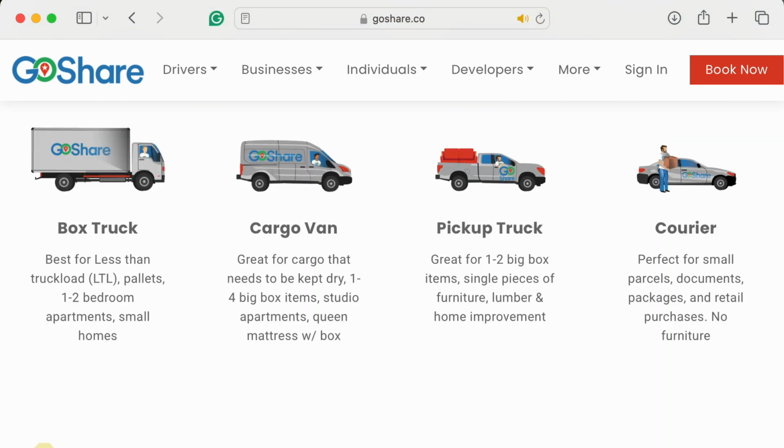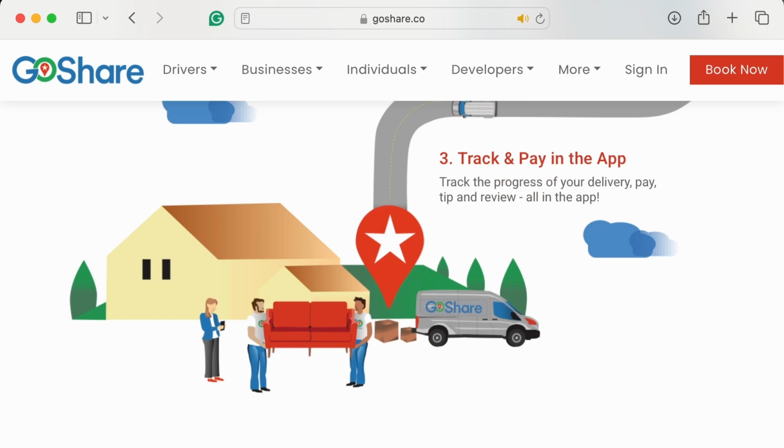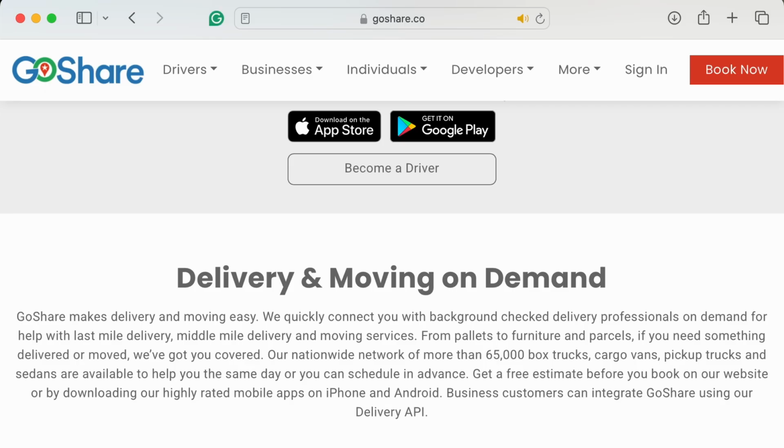You pick what kind of vehicle you need, pickup, cargo van, or box truck, and enter your pickup and drop off details. GoShare gives you instant pricing, lets you schedule the job right away, and pairs you with a background check driver. It's reliable and fast, especially for large moves or delivery jobs. But pricing can climb quickly if your move takes longer or involves stairs.